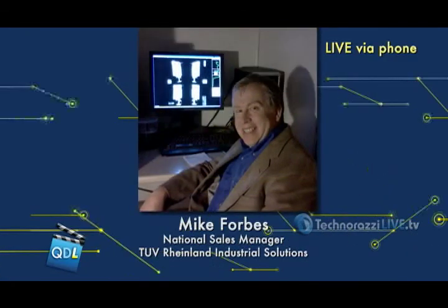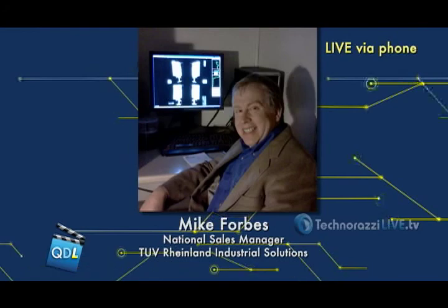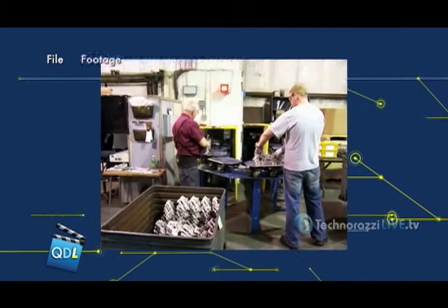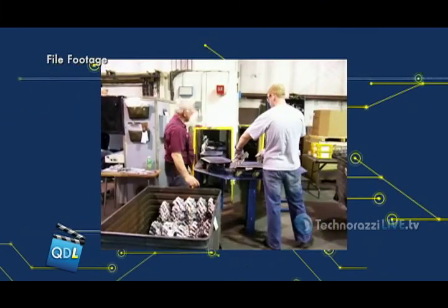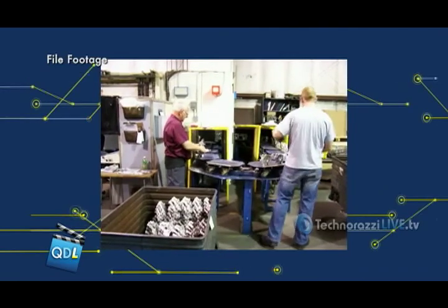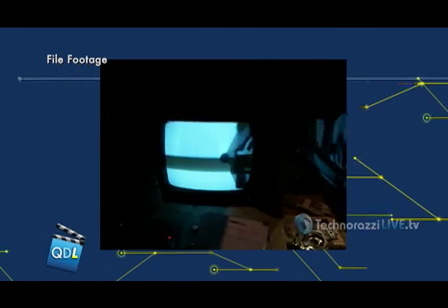Yes, radiography is a good method. It's not a save-all, but radiography is a good method where we can look at a part and find interior flaws or defects, missing components, things like that, in order to find problems and sort the product out, good product from bad product, so that we can continue the service and the customer can provide good product to the end user.